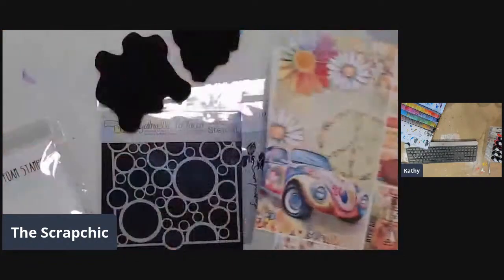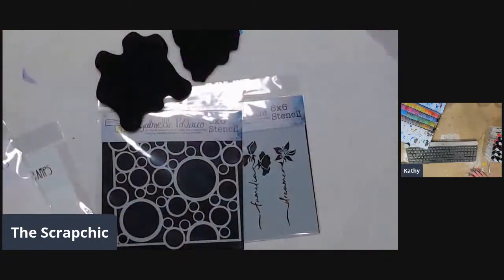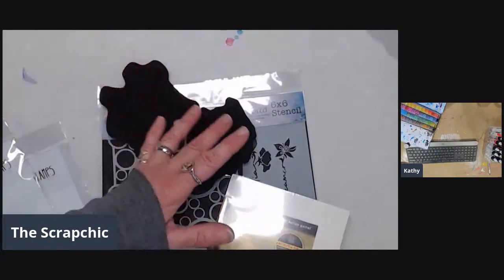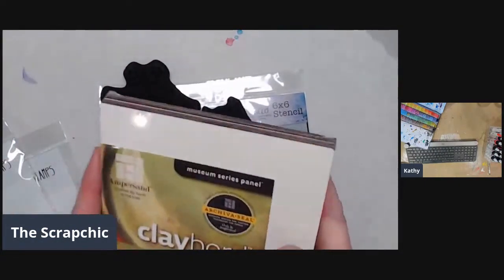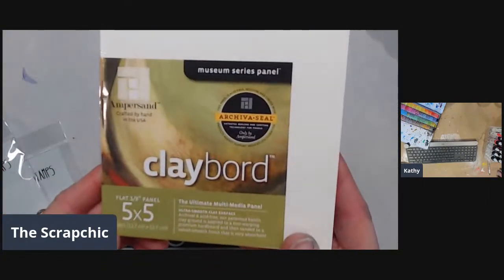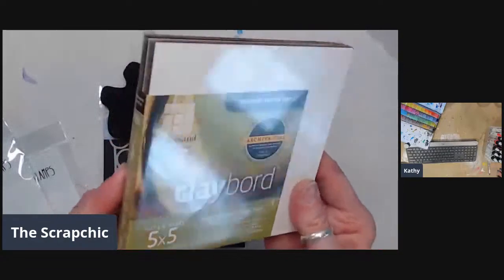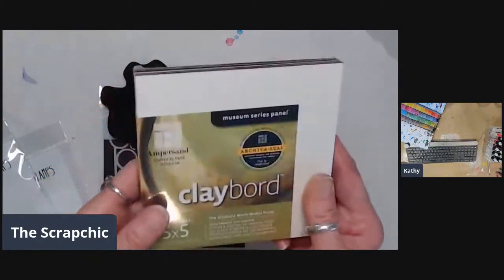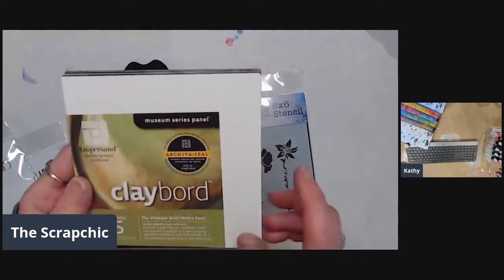And then I had the paper, the magazine. And I also got some. Do you remember we were going through the books a couple months ago? We were looking at techniques like playing out of books, and one of them required clay board, which I didn't have. So they had some clay boards. There's two in here. So I bought these to play with.